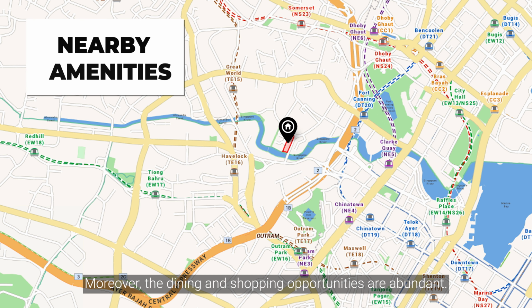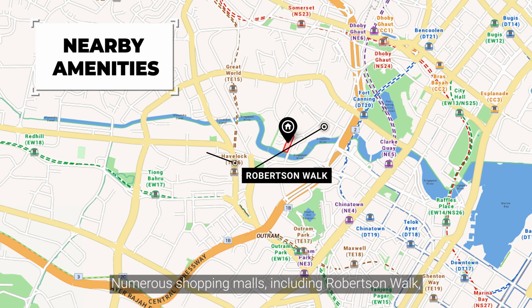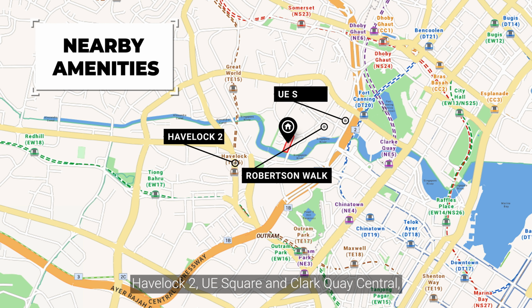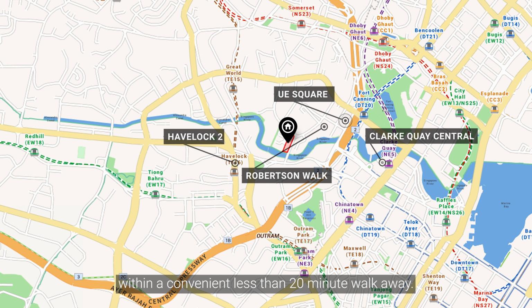Moreover, the dining and shopping opportunities are abundant. Numerous shopping malls, including Robertson Walk, Havelock 2, UE Square, and Clarke Quay Central, to name a few, are all situated within a convenient less than 20-minute walk away.